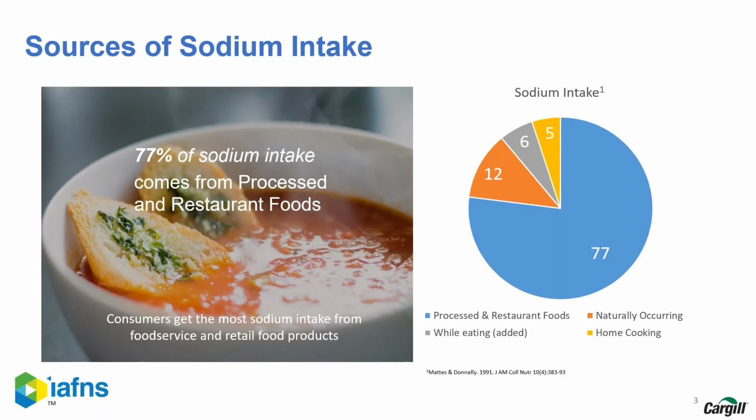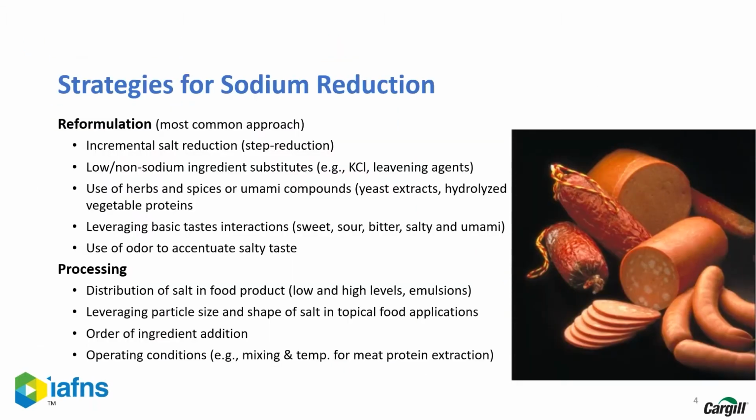So there are a few studies that report the source of sodium in the diet, and in general, 73 to 77% of the sodium comes from processed food and restaurant foods. In some foods, such as milk, meats, and vegetables, sodium is naturally present in relatively low levels. The lowest level of sodium contributions are from home cooking and salt being added while eating. In recent years, emphasis has been placed on the food industry or the food supply to decrease sodium content in foods as a means to substantially decrease sodium intake in the population.